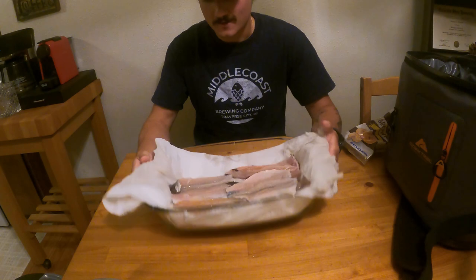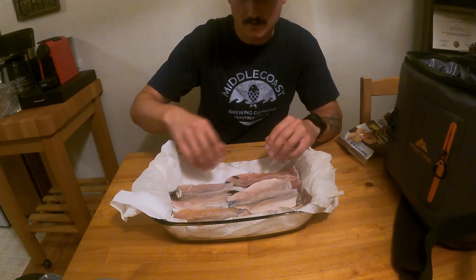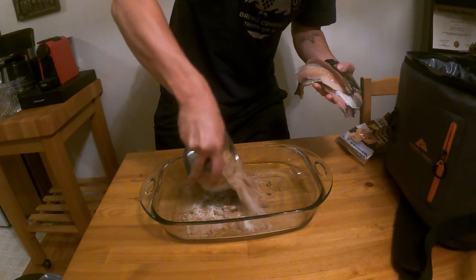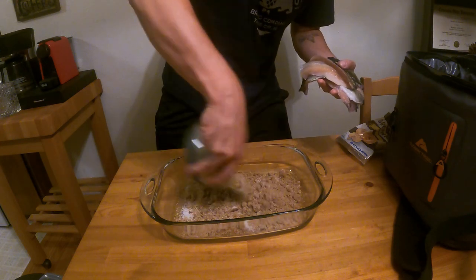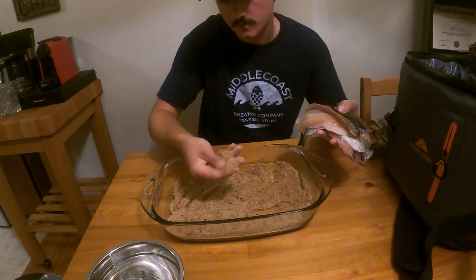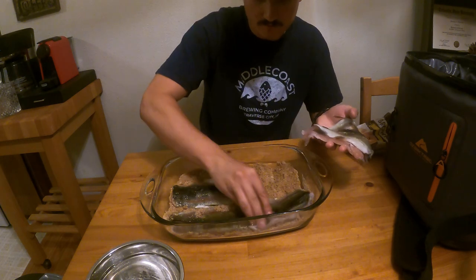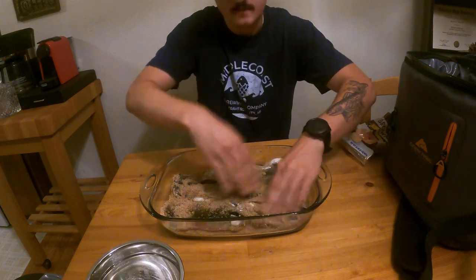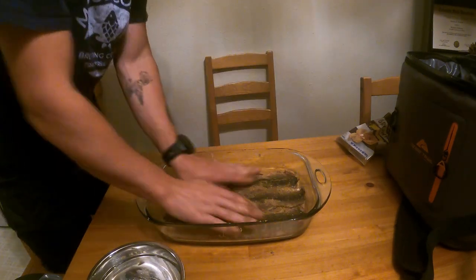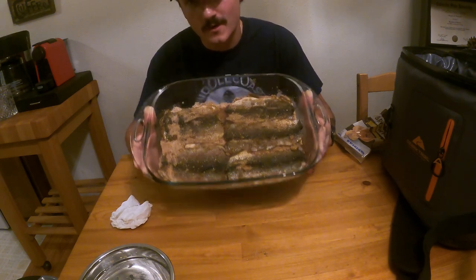So now we have all of our trout laid out in this Pyrex dish, and we've dried them down with some paper towel to get any of that extra moisture out. We can add some of this brown sugar dry brine to the bottom. Just gonna give it a nice final mixture. The mixture of sugar and salt is gonna draw out all the moisture and really dry out this fish. Placing this meat side down, skin side up into the dish. I'm taking that excess on the sides and sprinkling it over the top. And now we're gonna set this in the refrigerator cupboard overnight until we're ready to smoke it in the morning.